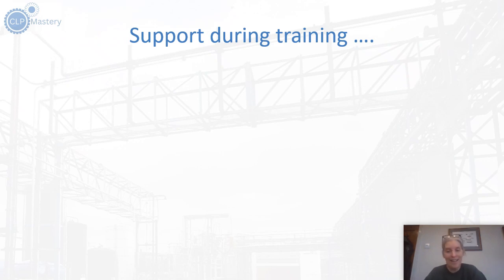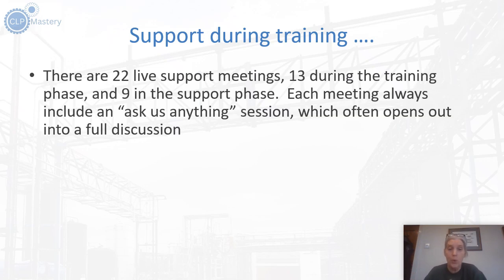Support during training. This is something we're really keen on, because of course our job as trainers is to make you become competent in all of this area. There are 22 live support meetings. There are 13 during the training phase and 9 in the support phase. Each meeting always includes an Ask Us Anything session, and that often opens out into a full discussion.